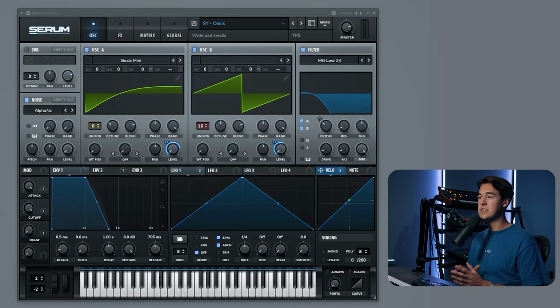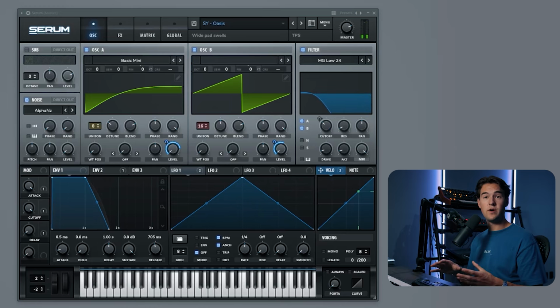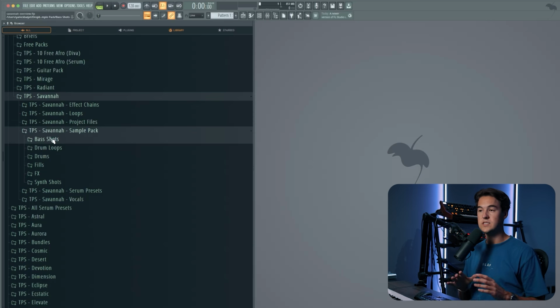And then the final preset that I want to show you is called Synth Oasis, and it's very nice for some big pad swells to make your tracks a little bit more interesting and have something going on. And it sounds like this. So it's very big, it has a lot of reverb on there, and it's very nice to add some interesting touches to your tracks. Now let's go over the sample pack that's included in Oasis.